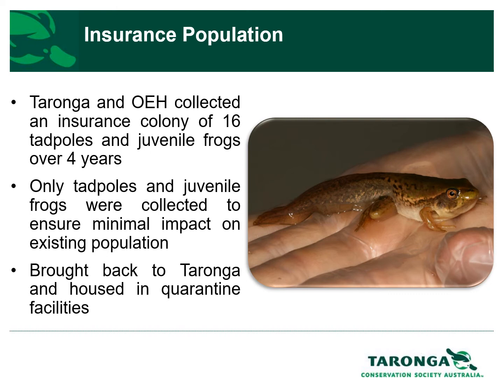So we only collected the young ones, and we brought them back to Taronga and set them up in quarantine facilities. All of the frog programs at Taronga Zoo are held in permanent quarantine, serviced first thing in the morning, and have dedicated equipment kept separately quarantined from all other animals. In the photo there, it's one of the little guys, actually the first one we collected, a little tadpole developing into a metamorphosing frog.